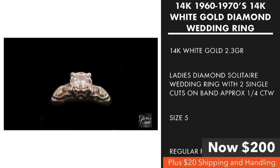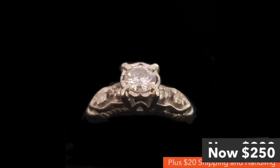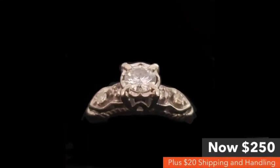So this one here is phenomenal. If you're looking for the best deal, if you're looking for a great deal, don't let this one pass you by. This is an awesome looking ring with an awesome style. Go ahead and call us, message us at the bottom of the screen.